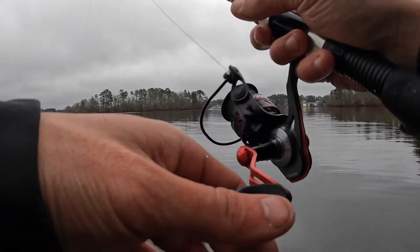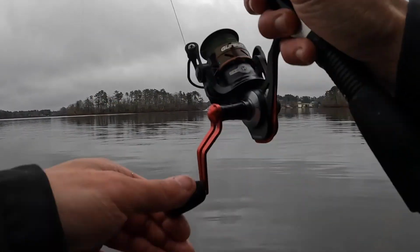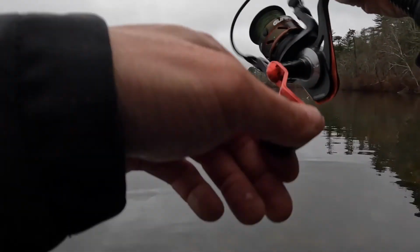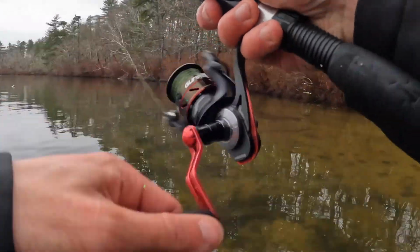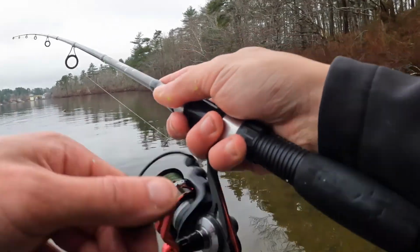Nice release. All right, you guys, pond number two. I'm gonna see if I can catch a bass over here. You know, there's a lot of pickerel in here. There's black crappie, largemouth, smallmouth, white perch, yellow perch. Oh yeah, there's fish jumping over here. Let's sneak over here quick. I wonder what they're trying to eat.